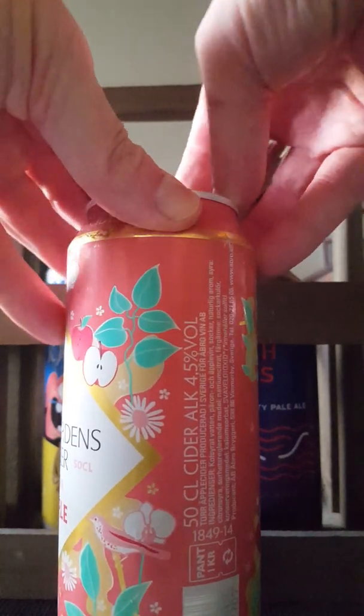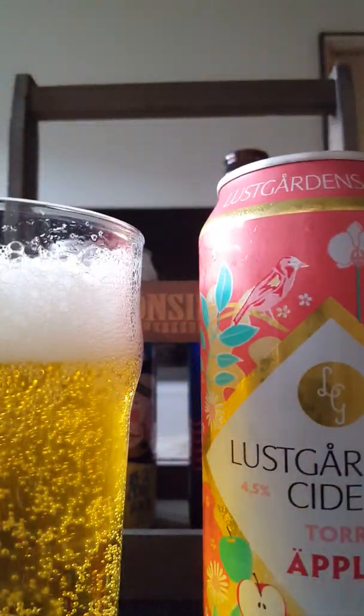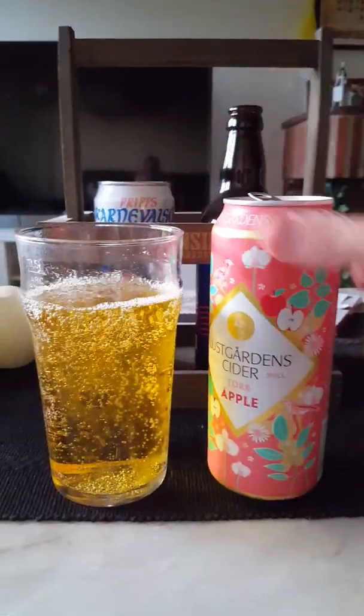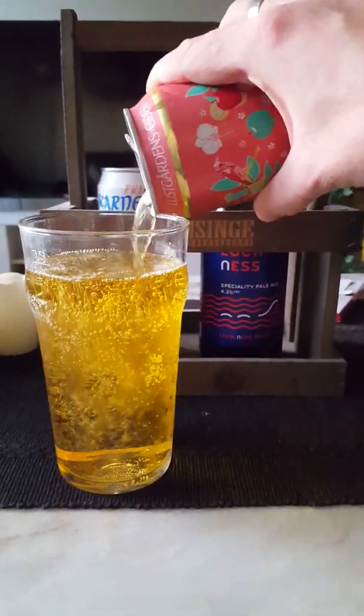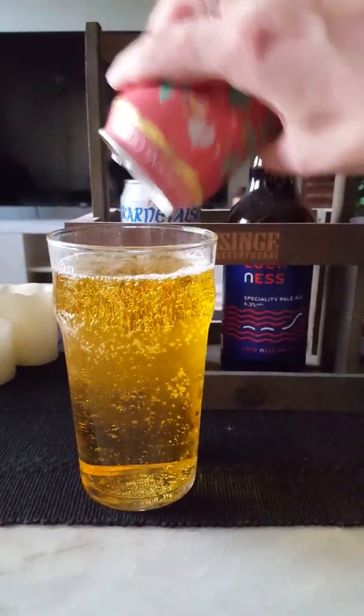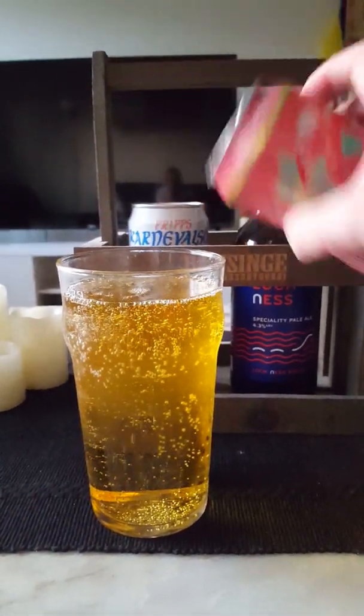I'm going to continue to yak a little while I'm opening this one. There we go. Good smoke on that one, and the cider is going out. Now, I have tried the cider before, but it was a very long time ago. So I thought, well, why not? Let's give it a spin. Because if I remember correctly, for a supermarket cider, it's a decent one, in spite of all those sugars and chemicals in there, and that this is made out of apple and pear wine.